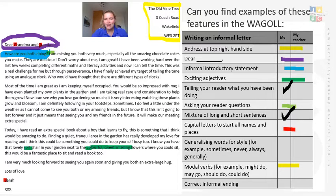Then to have a look at generalising words. So looking for something like sometimes, never, always, mostly. Again, I'm only going to show you a few, but you should have found where it says most of the time, I'm keeping myself busy, occupied. It says it also in some other areas as well where it uses a few of these words. So if you can find some of these words, fantastic. Sometimes is there as well. So there's just a few examples.